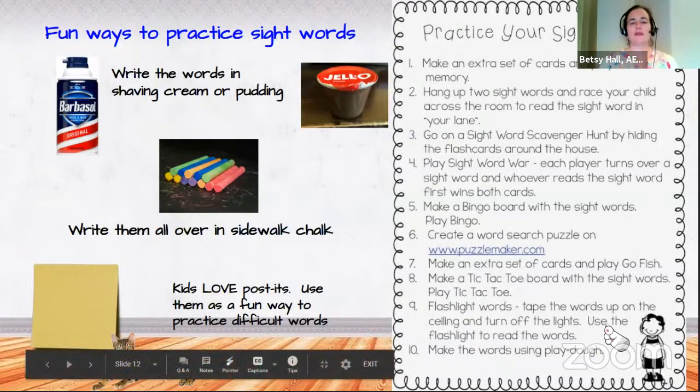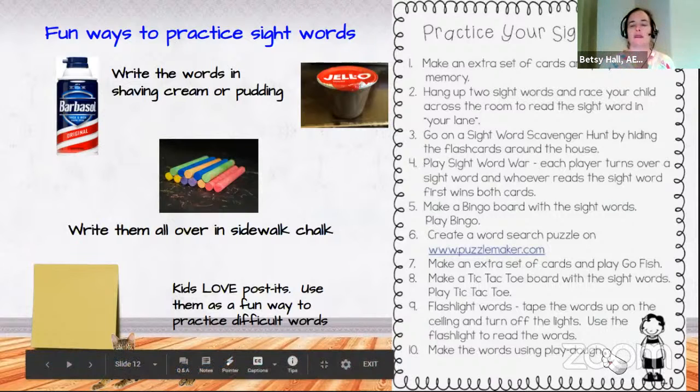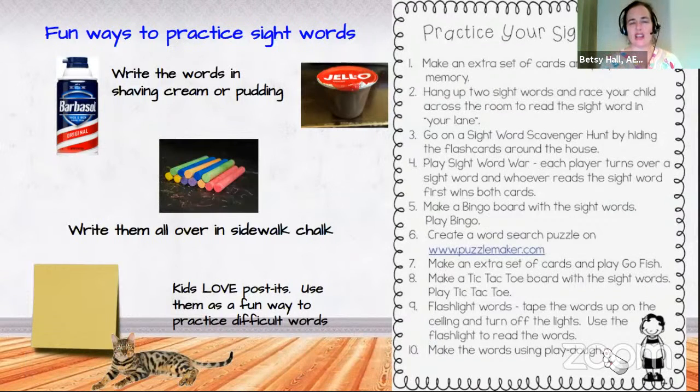I thought this was really cool. Tape the words on the ceiling and turn off the lights, and then grab a flashlight. Kids love flashlights. And whatever word the flashlight shines on, they have to read. You can make the words using Play-Doh, if you get alphabet cookie cutters, which you can find, I think, like at the dollar store. Boy, you can have a lot of fun with Play-Doh.